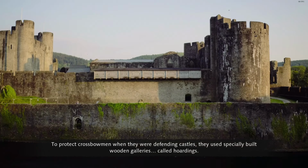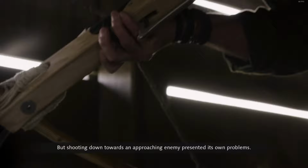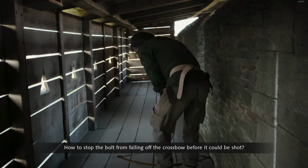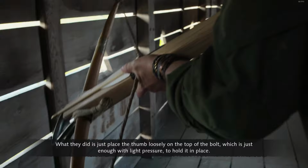To protect crossbowmen when they were defending castles, they used specially built wooden galleries called hoardings. But shooting down towards an approaching enemy presented its own problems. How to stop the bolt from falling off the crossbow before it could be shot? What they did is just place the thumb loosely on the top of the bolt, which is just enough with light pressure to hold it in place.